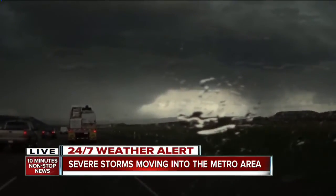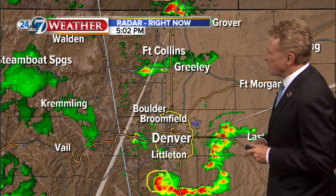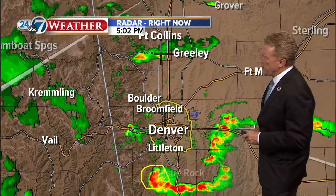Let me give you a little radar tour, folks, of what Corey is looking at right now. Denver, not really all that much in danger at the moment, but Corey's located right about here. He's watching this entire line of storms. A few minutes ago, we had a tornado warning on this cell that's now in Elbert County as it was kind of pushing through Elizabeth and Kiowa south of Highway 86.